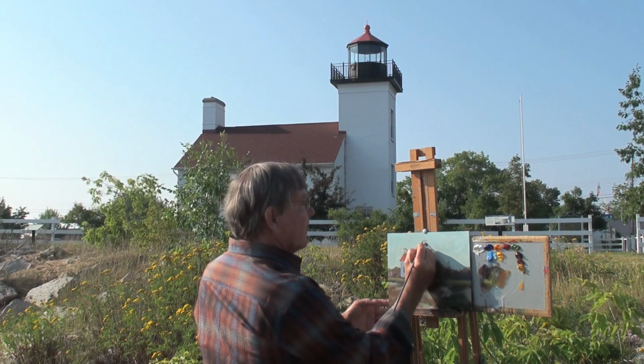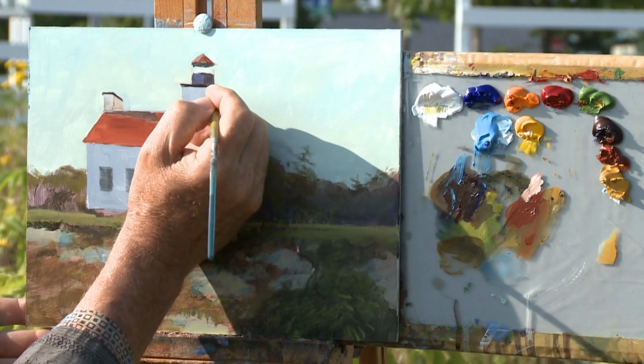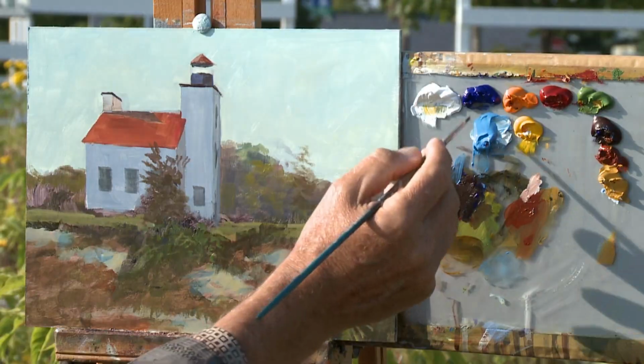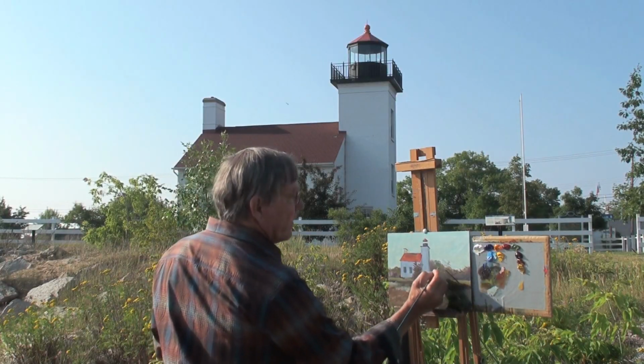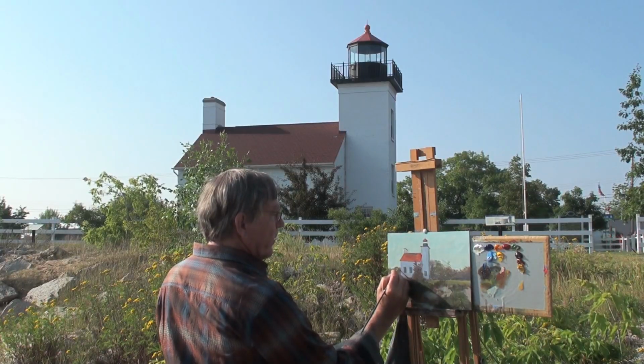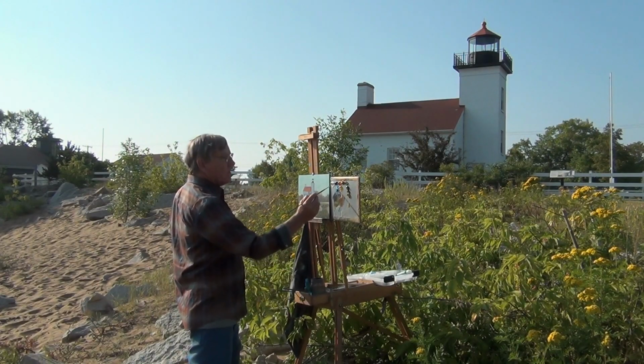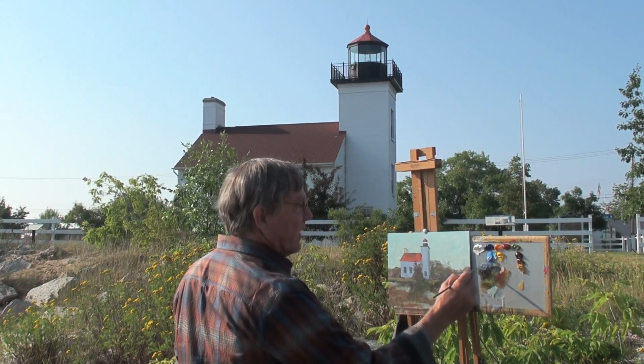Here's the underside of the lantern room. Right here we have the little band going around the top. With the sky color, I'll put in a few negative areas in amongst these trees and one or two negative areas on this side. Well, I guess I will add that fence because it is part of the lighthouse.